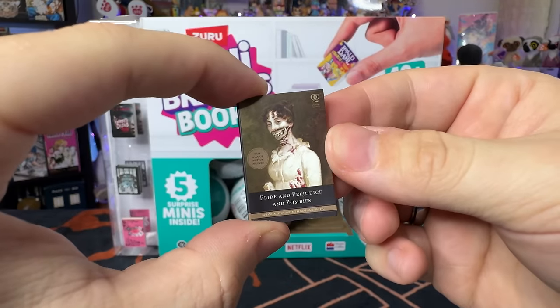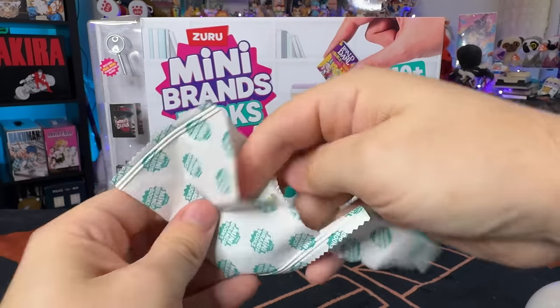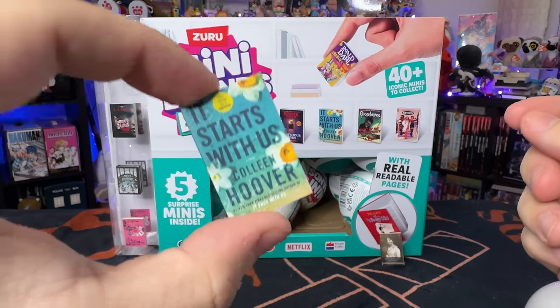So that is our first book. I'm just gonna sit him over here, lean him right against there. We also need to keep an eye out because some of these have bookmarks and magnifying glasses and other fun things. So our next one is, oh my God, it starts with us. I've gotten a couple of these.